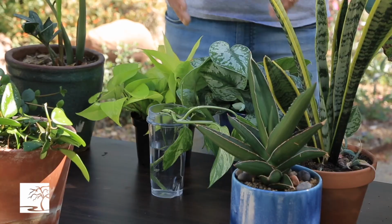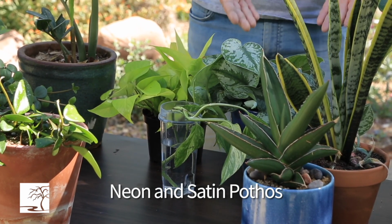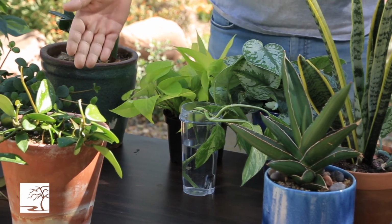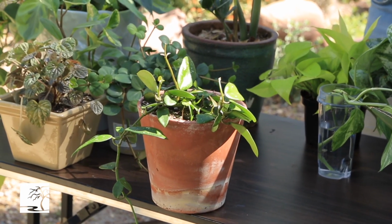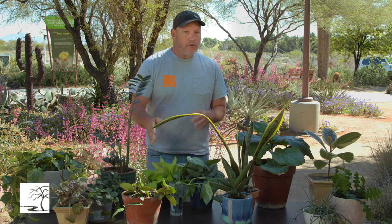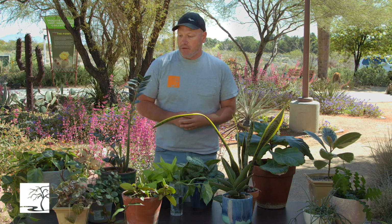You see them everywhere, but what's exciting is there's some really new varieties out recently, like this neon pothos with the bright yellow, or this satin pothos with the real silvery leaves. Another great collector's plant is this wax plant, or Hoya, right in front of me, and these plants have great blossoms on them, and they also produce a really nice vining trellising plant. Now they like to dry out really well between waterings also. You'll notice that's a common theme with all these plants. They like dry conditions, and they do really well here in our homes.